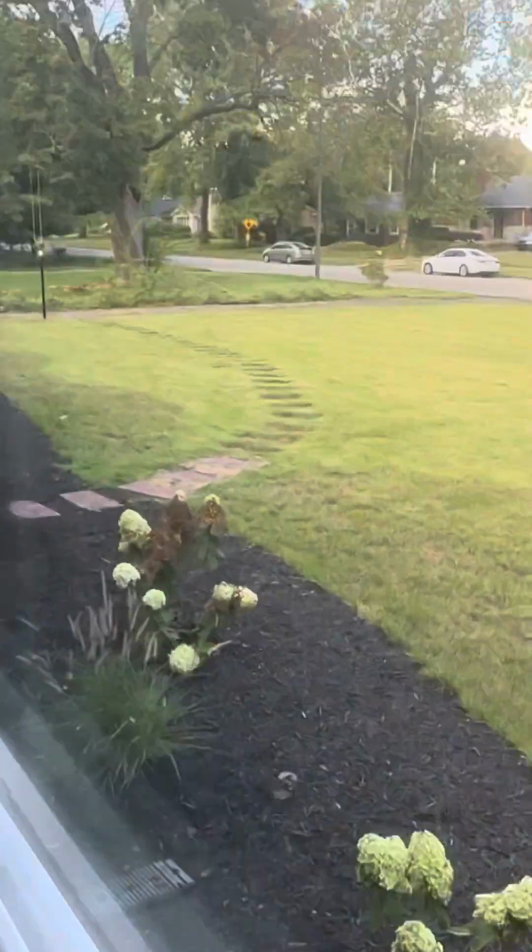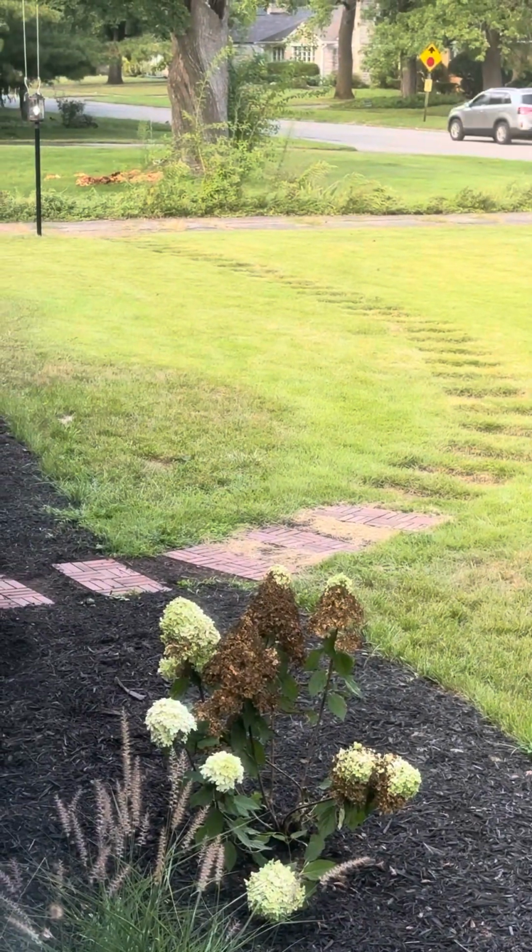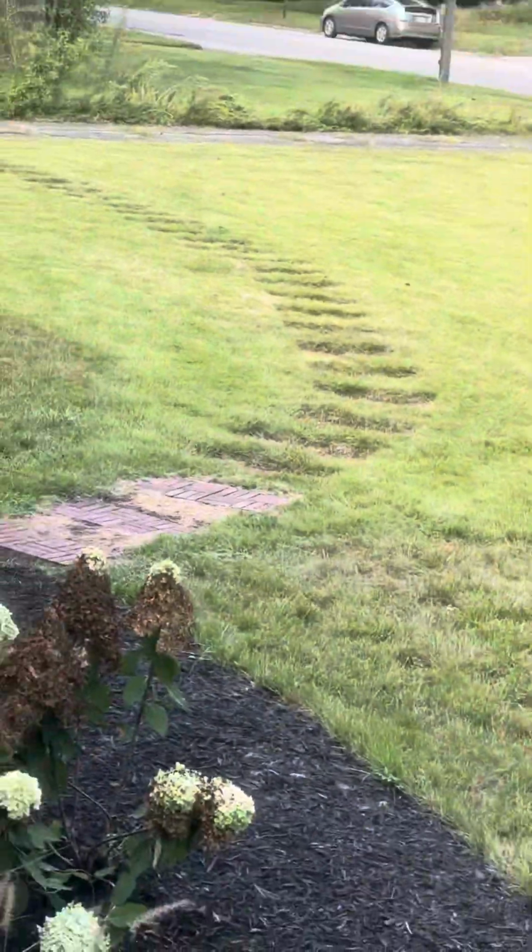That's it, bro. Oh yeah, we found there was a pathway underneath the grass that was there. It was just grown over, so we pulled that up.